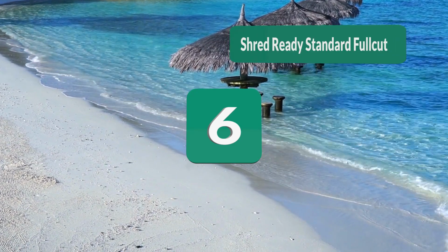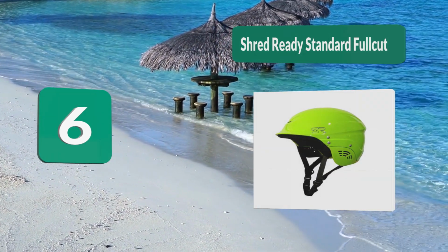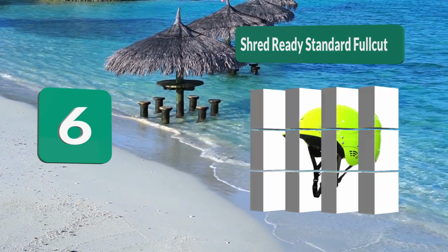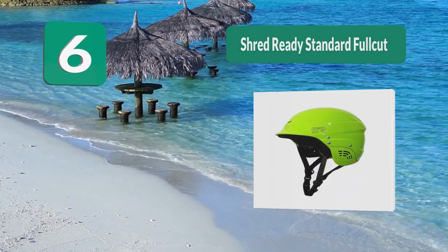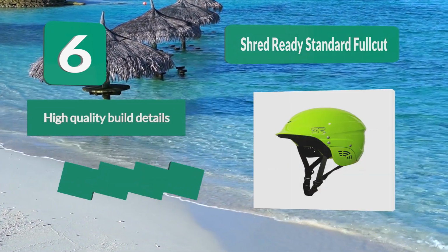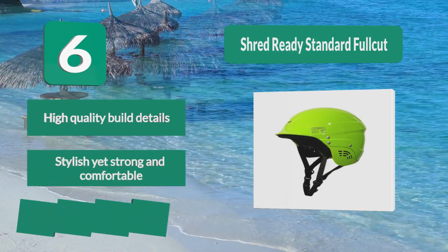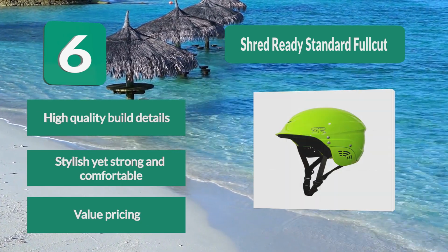Number 6. Shred Ready Standard Fullcut. Gives great protection and durability at an affordable price. The helmet feels light and secure on the head, with a snug, comfortable fit provided by the expanded polypropylene liner and closed-cell foam fitting pads, plus added extensions that drop down to provide ear protection. High-quality build details. Stylish yet strong and comfortable. Value pricing.